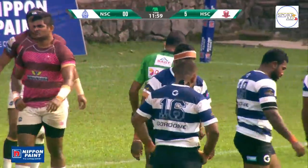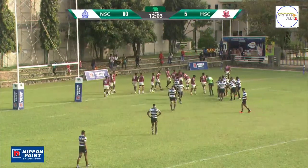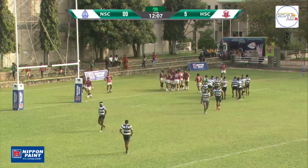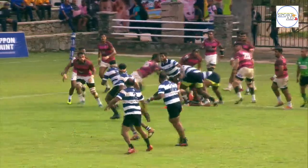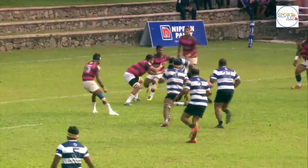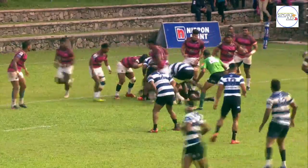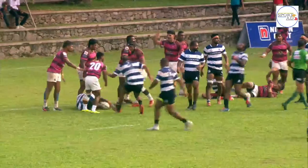One thing that I can see over here is actually Navy players are trying to make things quick, and they have made a couple of mistakes. I think experienced players are called to slow the game, but they are trying to make the game fast over here, as you can see. The cleanup coming and then number 27.